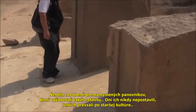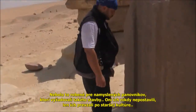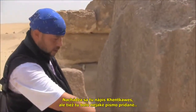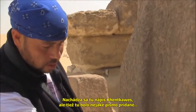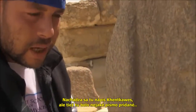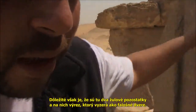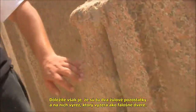It wasn't done for an egotistical pharaoh who said, give me perfection. The pharaohs never built these. They inherited them. This here contained the writings of Khentkaus, and you can see it's not as... The writings were also added, but the important thing is the remaining two pieces of stone from granite and the figure in it that reminds us of the shape of the false doors as well.